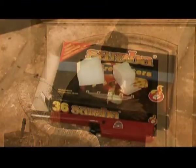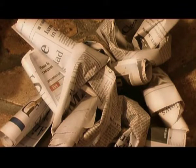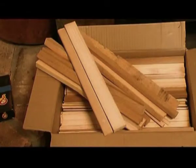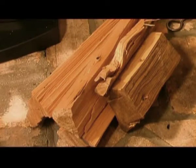Now we're here in one of our members' retail stores, where Sharon will show you the correct procedure for lighting and operating your fire. You'll need the following: a packet of firelighters, some newspaper. It's best not to use coloured or coated paper because these cause pollution. A quantity of finely split kindling in a variety of sizes, and some seasoned firewood split into a range of sizes and lengths suitable for your wood heater.